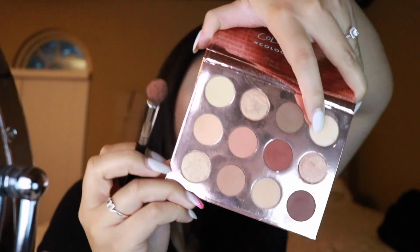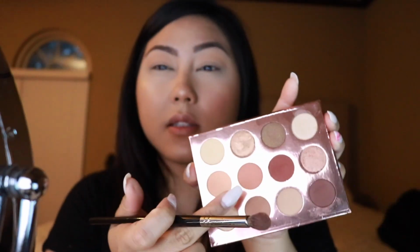And then I'm going to take the shade, I think it's called Hard. It's this burnt orange shade right here next to Draft. And I'm just going to put that on my crease area just to deepen up that transition shade.